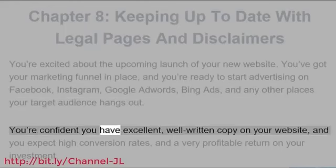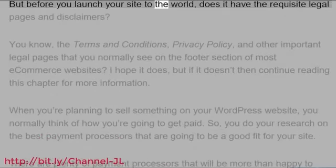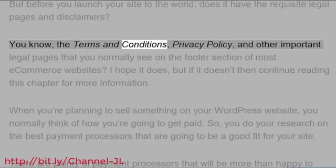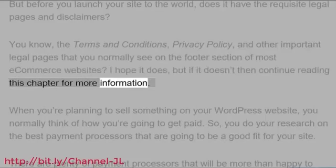You're confident you have excellent, well-written copy on your website, and you expect high conversion rates and a very profitable return on your investment. But before you launch your site to the world, does it have the requisite legal pages and disclaimers? You know, the terms and conditions, privacy policy, and other important legal pages that you normally see in the footer section of most e-commerce websites? I hope it does, but if it doesn't, then continue reading this chapter for more information.